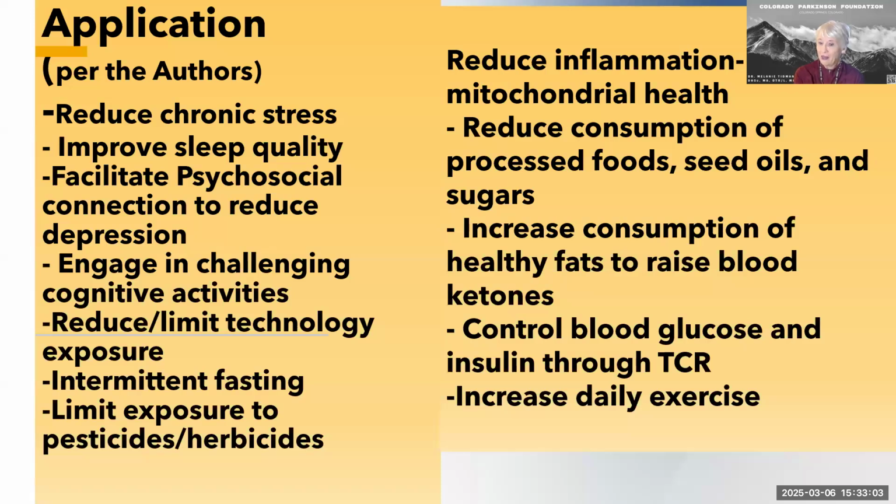Increase your consumption of healthy fats to raise your ketone levels. These healthy fats are things perhaps our great-grandparents ate all the time. Animal fats like lard and beef tallow, butter, MCTs that are found in coconut oil, and then some of your other healthy fats like avocado oil and olive oil. Control your blood glucose through restricting your carbohydrates to a certain level.